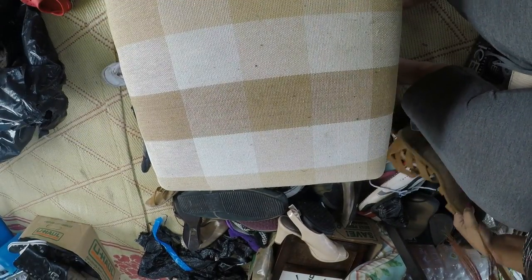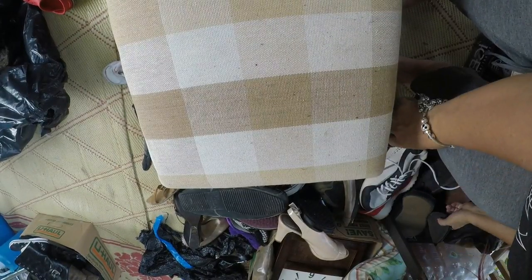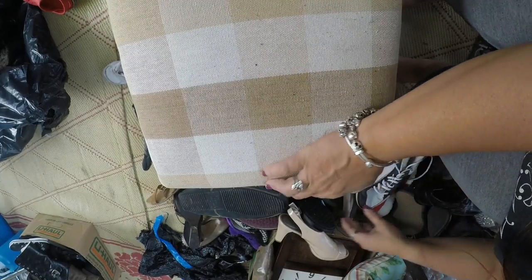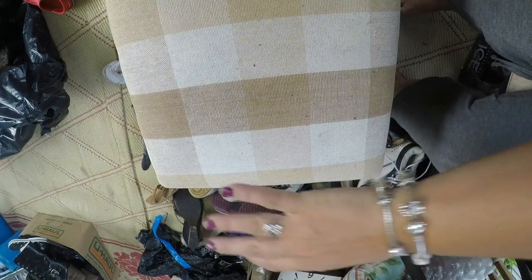These are feet. That's what those are. I'm not even gonna show you. They're really bad. I guess. I don't know. Ooh, those are gross. Those have dog hair all over them.